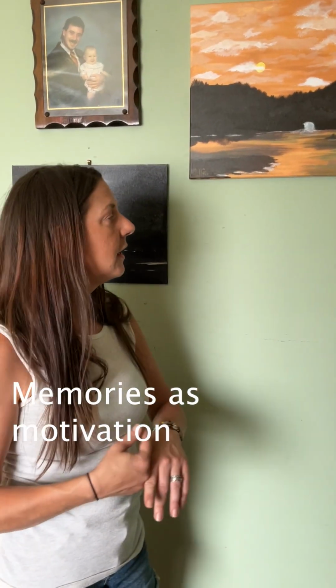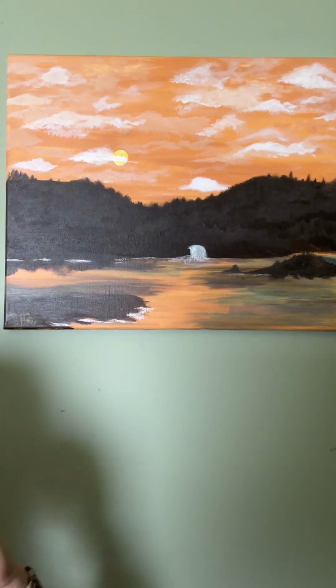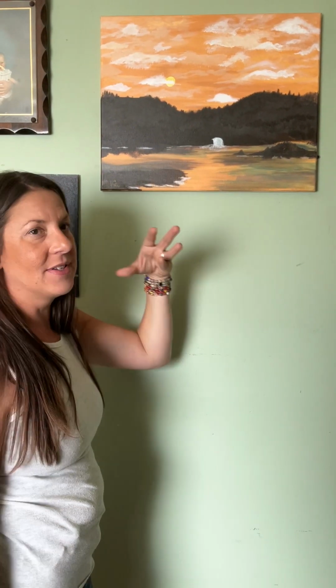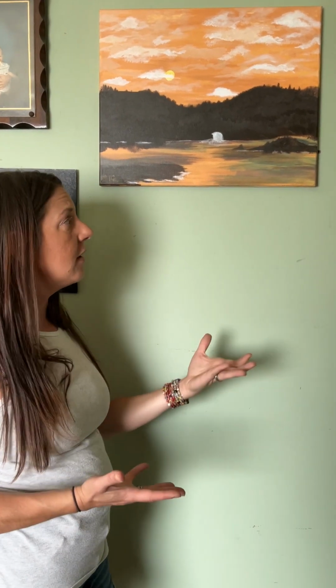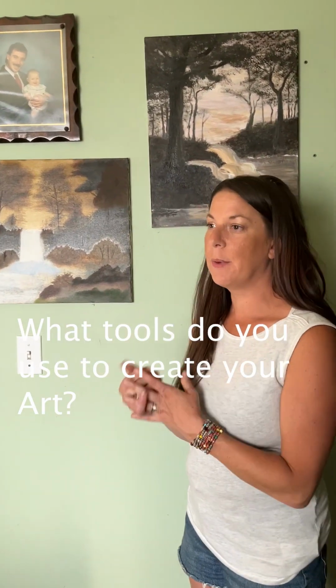All right, so my motivation for this painting was really more of a memory for me, but this just reflects what I was seeing when I would be going to one of my favorite spots to stop and think. Some of it was done outside, and some of it was also done in my living room while I'm looking at something. I use a variety of different tools, so probably not too many, but I mostly work with paint, sometimes paper when I'm doing jewelry.